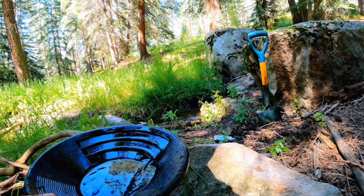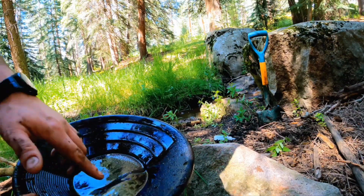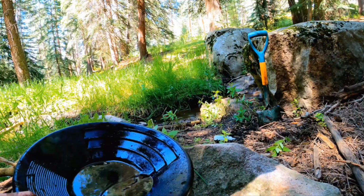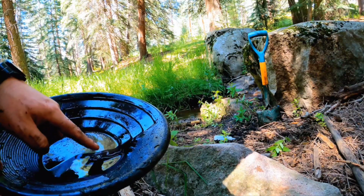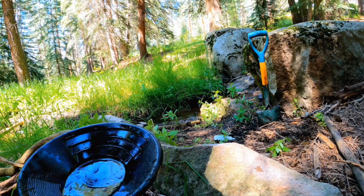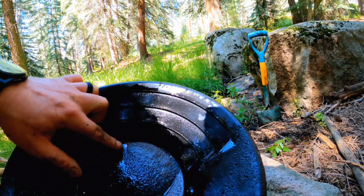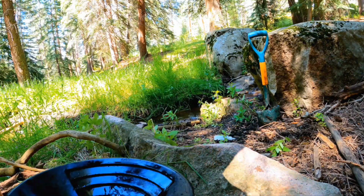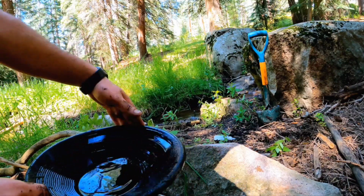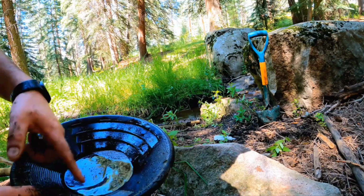All right, I'm just going to flip this all the way around. Holy shit. Dude, how thin is this? I need some Jet Dry. Normally I usually don't pan when I'm out, but I'm just test panning. Look at this. What the hell? It's super thin. I don't give a damn. Look at this. Freaking leaf out of there.